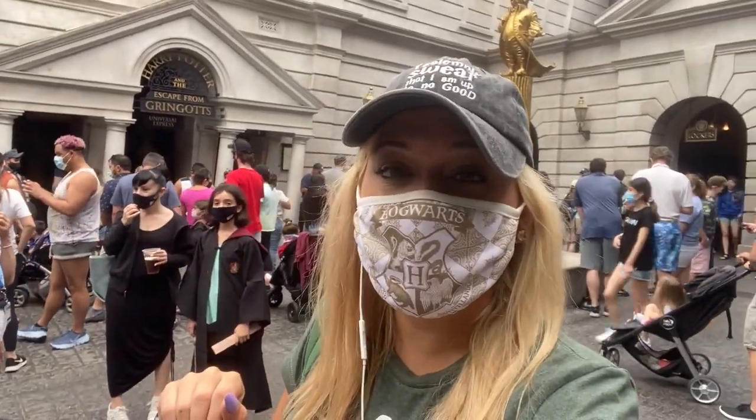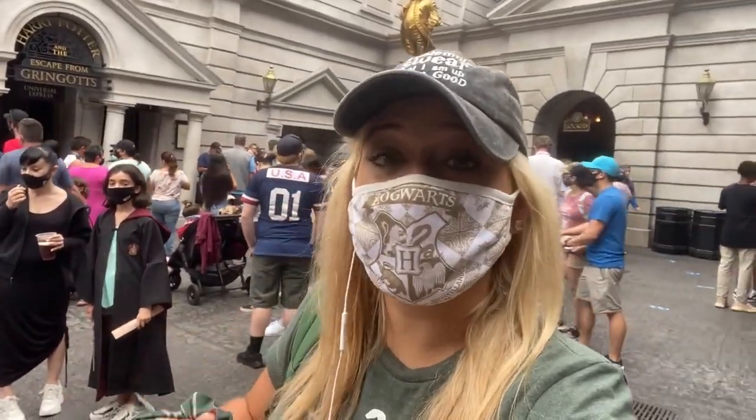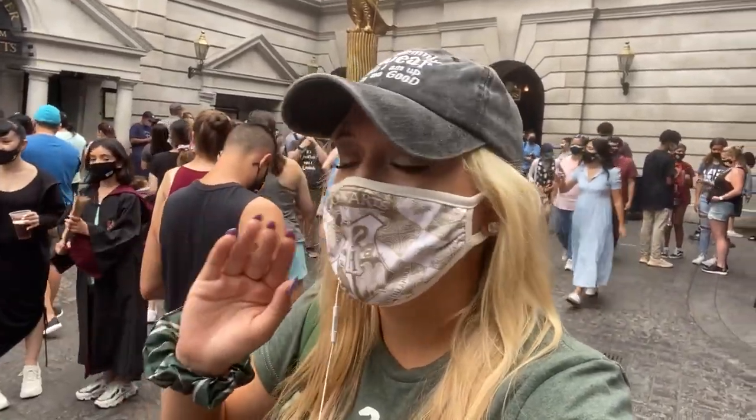Escape from Gringotts done. Check it off the list. Oh, so much fun. Definitely a must-do for my coaster fans and my Harry Potter fans. Took more like 15 minutes. I also do want to point out the single rider lines are open here again in Universal. I chose not to use it because the wait was so low and I wanted to go through the bank. When you go in single rider, you kind of get routed around it, and I love going through there. So keep that in mind.